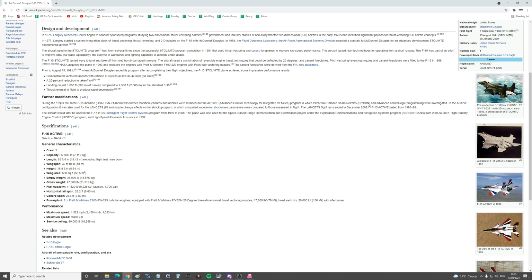Further modifications during the 90s, the same F-15 airframe was further modified. Canards and nozzles were retained for the active Advanced Control Technology for Integrated Vehicles program, in which pitch, yaw, and balance beam nozzles and advanced control logic programming were investigated. In the active configuration, it was also used for the Lancet's lift and nozzle change effect on tail shock program, in which computed supersonic shockwave parameters were compared to those measured in flight.